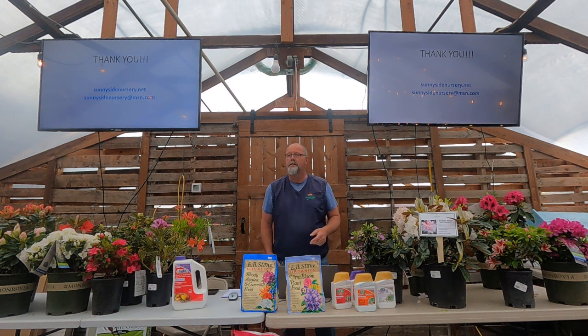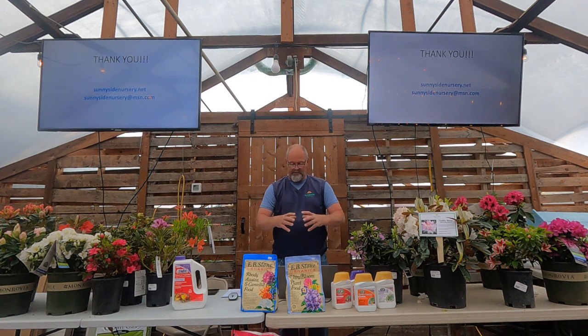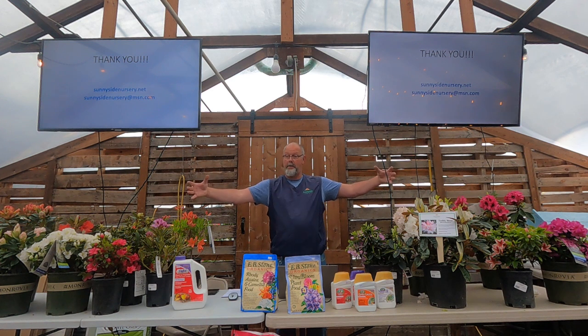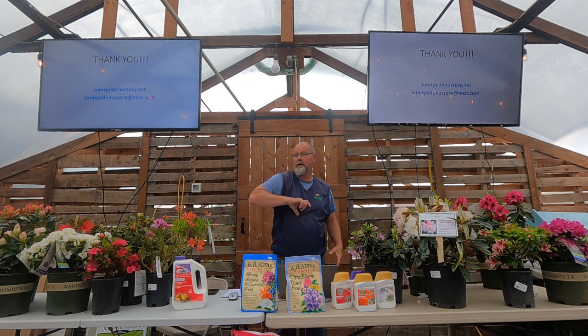On the Rhodie azalea food, should you scratch that in around the azalea or just lay it on top? Scratch it in or water it in. When I do this in the spring, that goes down. And if I'm the trunk right here, and my rhododendron's that wide, I'm not dumping my food right here. I'm going out to the edge of the foliage, and I'm coming in about a foot, and I'm putting a donut of fertilizer. That's out where the roots are.